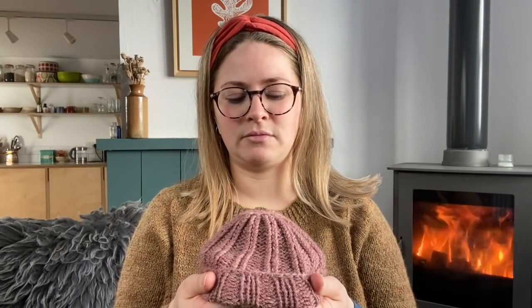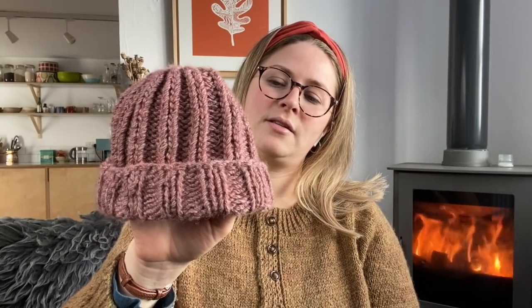I think I used 4.5mm needles, but honestly, I should have used about a 5.5 maybe, because it's quite firm. I mean, it fits on baby's head well, but I think it would be better if it was a little bit of a looser gauge, like this hat. So next time, I'll use a bigger size of needle, and I'll cast on a few more stitches because this is actually quite tight on her head. There, you've got a little bit of information now.